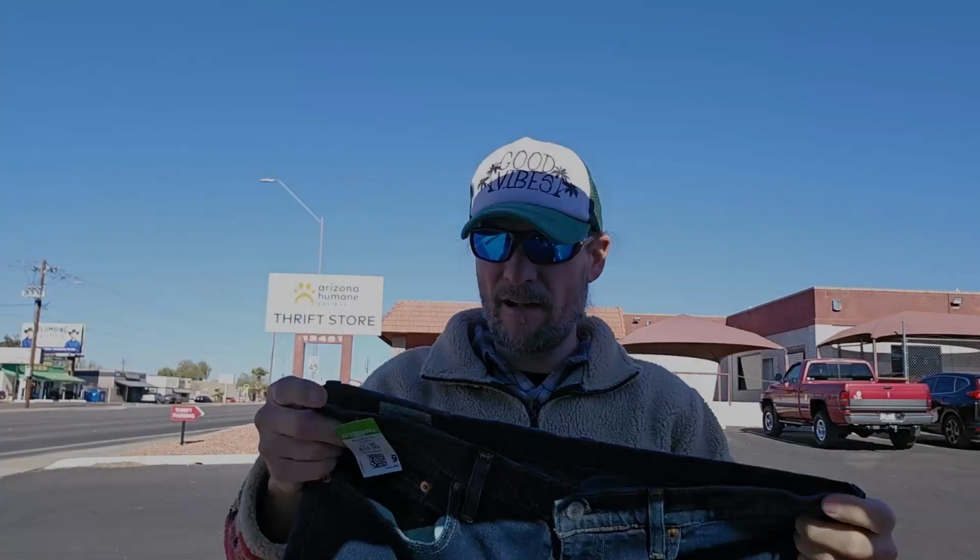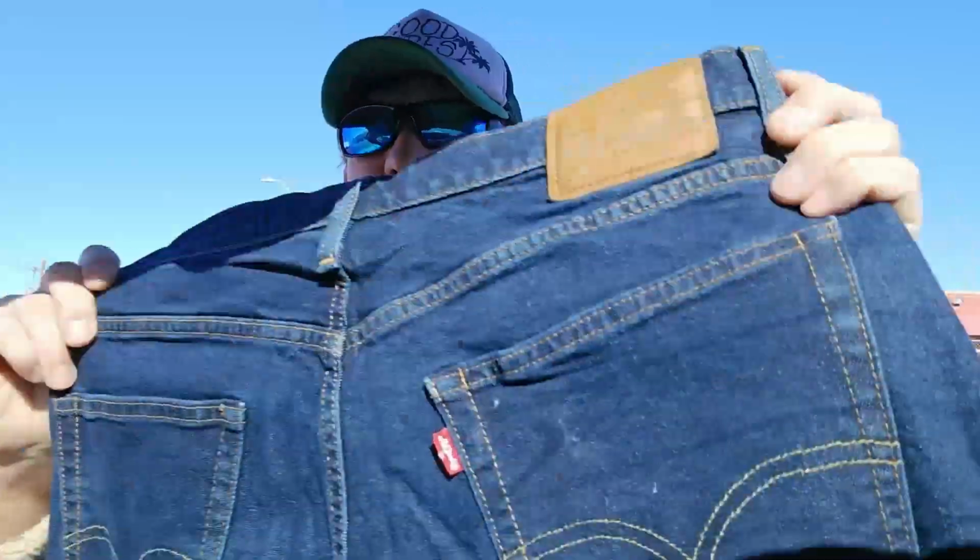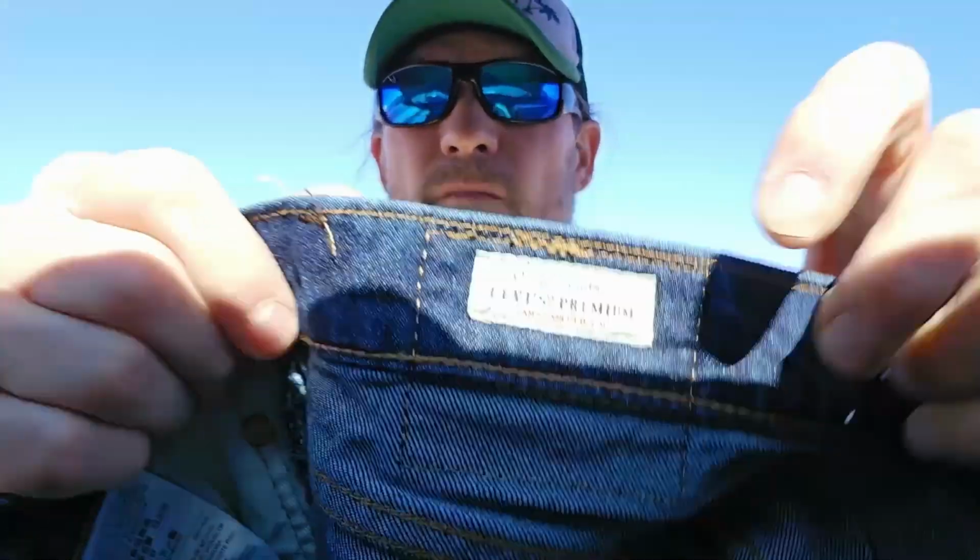Got some $2 Levi's premiums. The biggies. Got them for $2. Green tags were $2. It's not common for me to find this kind of stuff at a Goodwill. Premium Levi's. What cut are they? 502, so they're tapers. So I should easily get $20 for those.